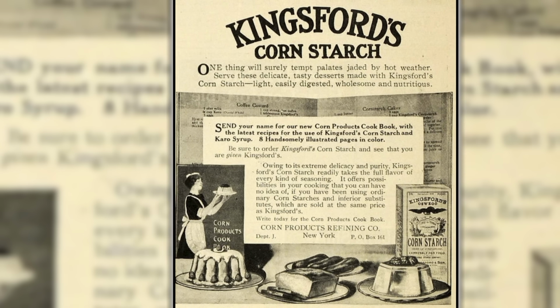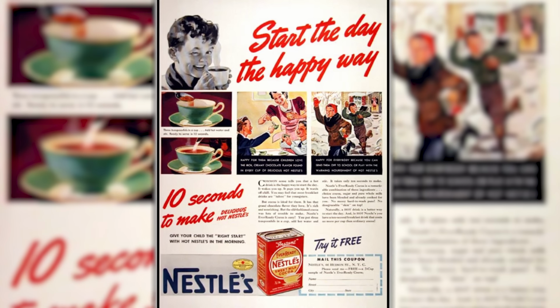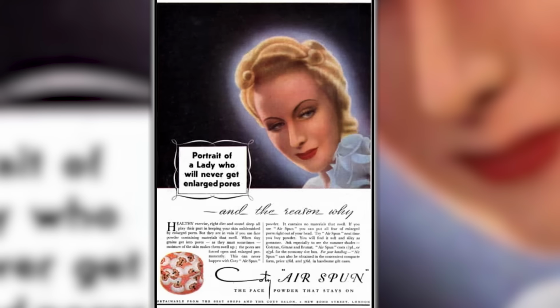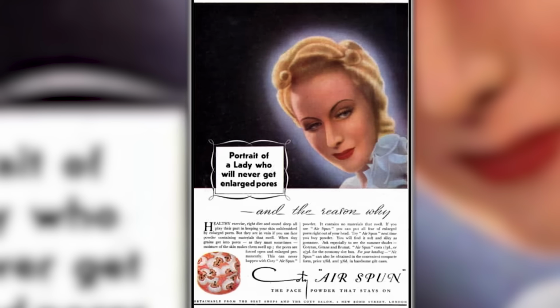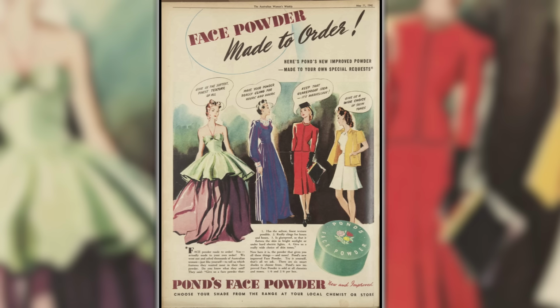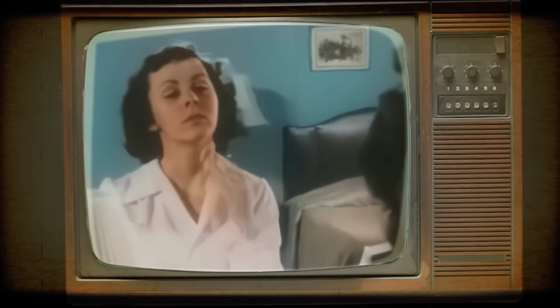Women would experiment with the ratio of cornstarch and cocoa powder, ensuring that the powder matched their skin tone flawlessly. It also had the added benefit of leaving the skin feeling soft, smooth, and matte, a must-have for achieving that classic polished 1940s look. The application of this powder was a ritual in itself.